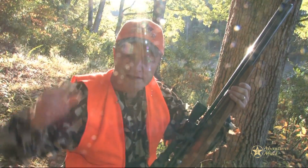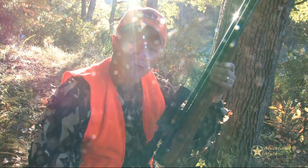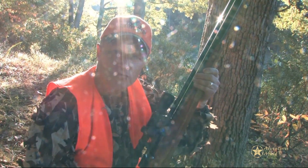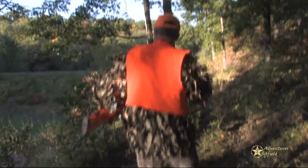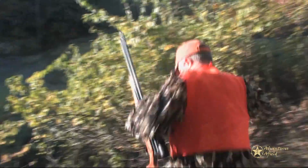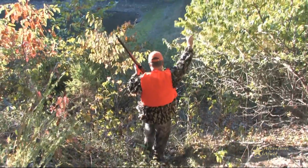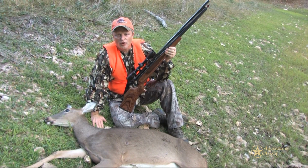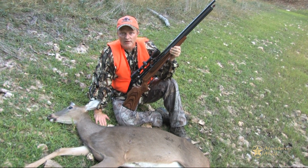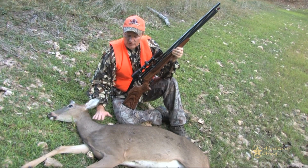That's the number 13, the 13th deer I've taken. This is the second day of urban deer hunting in St. Louis, Missouri with an air gun. About a 55-yard shot is my guess. We'll measure it later. Through and through, dropped her right on the spot. You'll see in the footage she went right down.